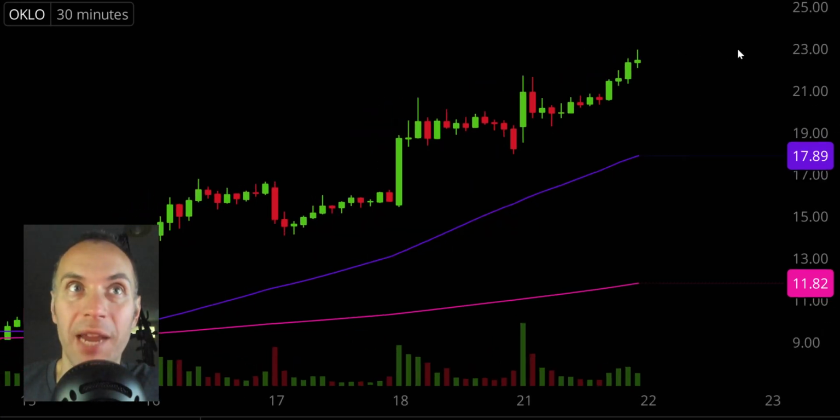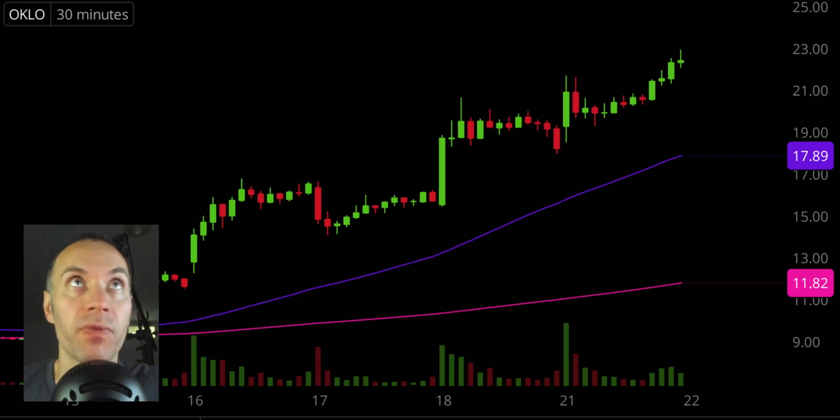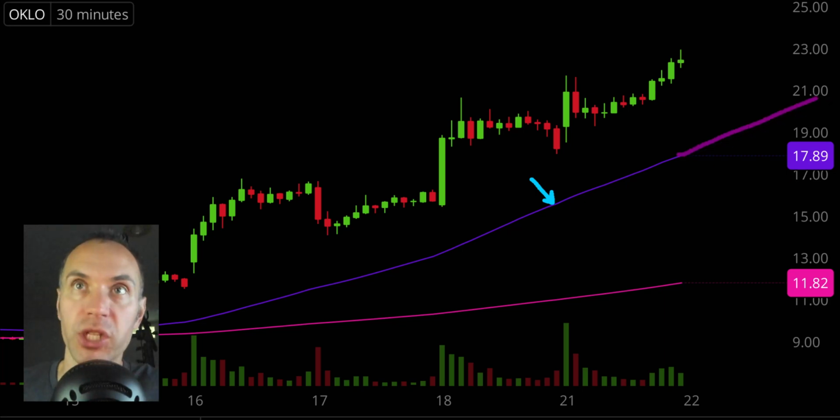So from a support standpoint, really at the end of the day, not to overly simplify it, but let's not overcomplicate it either. Just continue to watch that purple line there. 50-period moving average, keyword there being moving. As time goes by, that line will continue to move itself higher and higher. So from an overarching standpoint, as long as the price is above that purple line, then the overall chart is perfectly fine. Again, emphasis on overall.